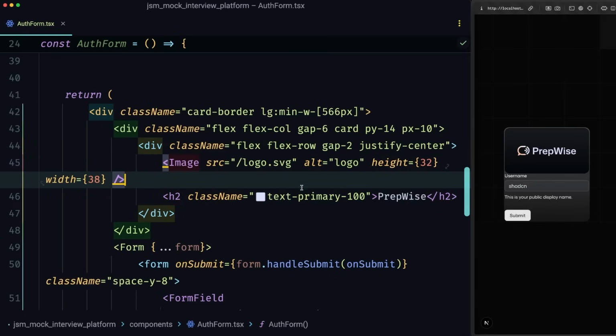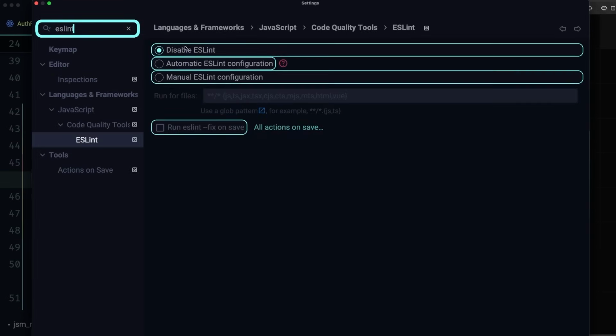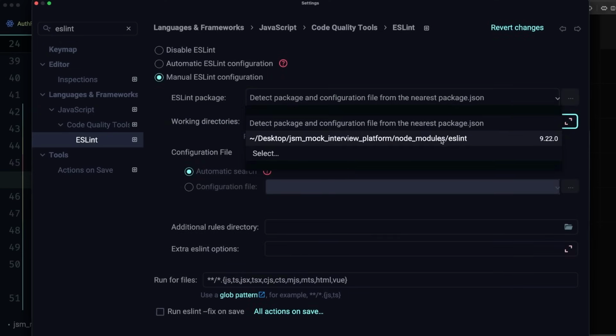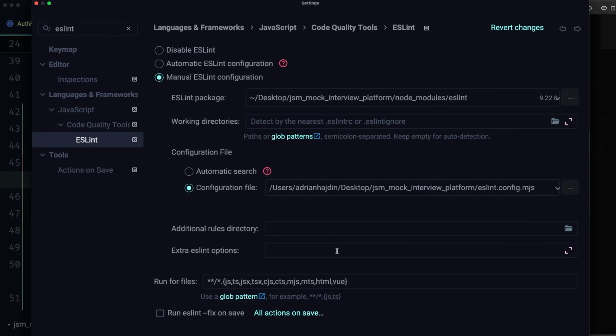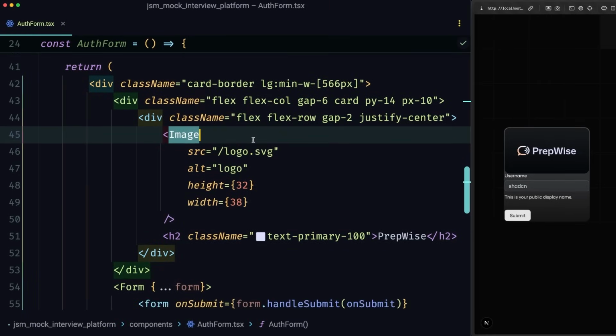Also, now I'm noticing that it's possible that my ESLint and Prettier are not doing their job because this line could have been split into multiple lines to make it more readable. So I'll press Command-Shift-P or Control-Shift-P on Windows, and I will type ESLint and go into Settings. Here, instead of making it disabled, I'll select the manual ESLint configuration and select the package right here from our node modules. Same thing for the configuration file. It should find it automatically. If you're on a different code editor, it's possible that the setup will look a bit different, or maybe ESLint was working for you the entire time. So I'll click OK, and I'll do the same thing for Prettier. In this case, I'll say automatic Prettier configuration. We'll see later on whether this is actually applying the ESLint properties or not, but for now, we're more than good.